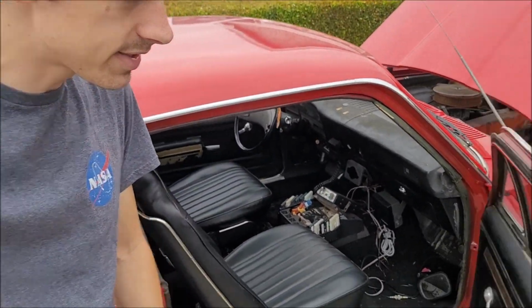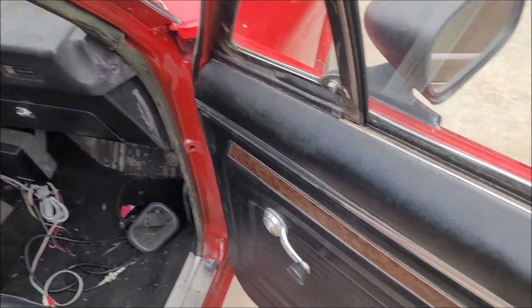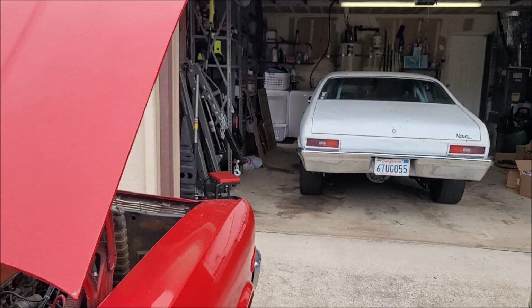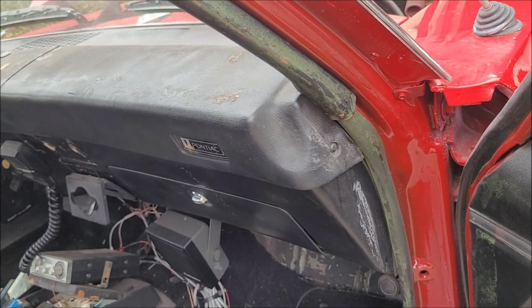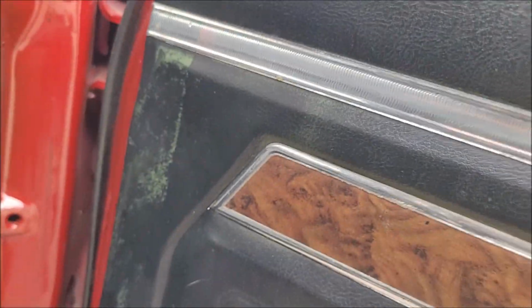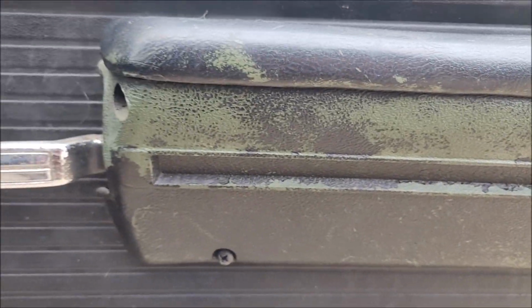There's little things that I would like to improve a little bit here and there. It looks like the interior on this car was originally green, which is funny because that's the color the Nova was originally, but I think the Nova's interior was black. But it looks like this car actually had a green interior, and somebody spray painted over some stuff here and there. So things like the door panels are showing green paint underneath. These door pads definitely have green underneath them.